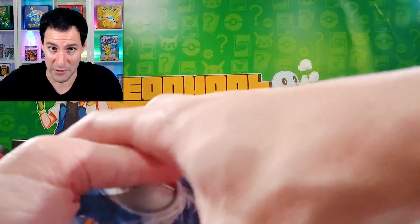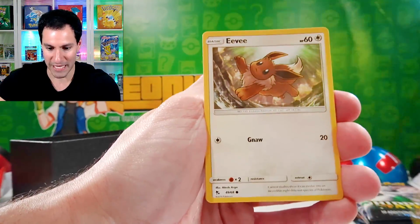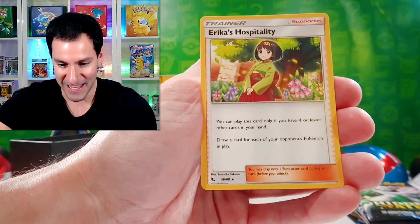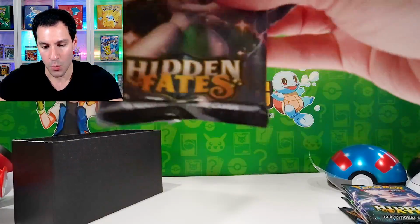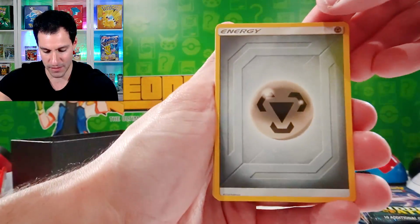And Dewgong, of course, Psychic Energy. And away we go, Sabrina. Charmeleon, Eevee, Jigglypuff, Koffing, Staryu, Ekans. There's our first shiny, a Buzzwole, and Erica's Hospitality. So, first one in, we have opened and pulled a shiny. Fairy Energy, rest in peace.